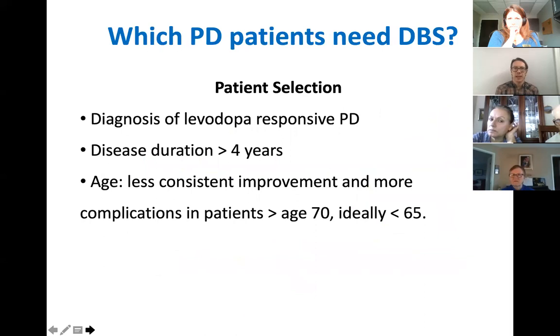So how do we select patients? Usually we require that patients have a good response to levodopa, as I said in the beginning. So they are usually patients with more than 4 years into the disease. That is necessary for the patients to develop the indications, but also important to be sure that what we are looking at is indeed Parkinson's disease, right?